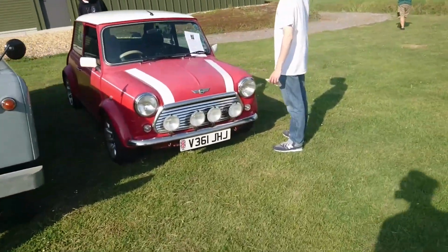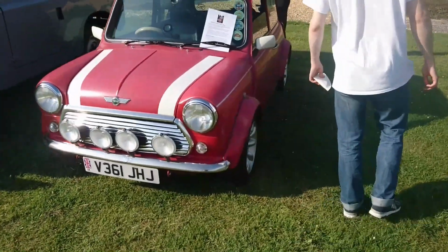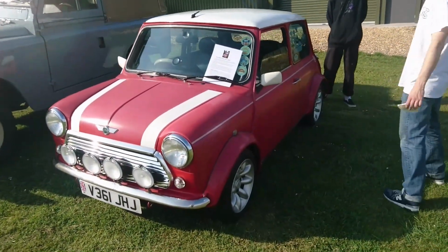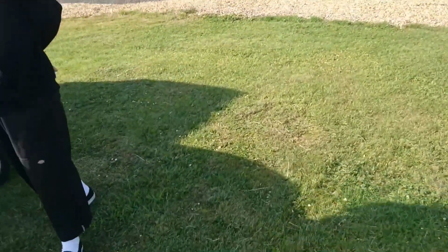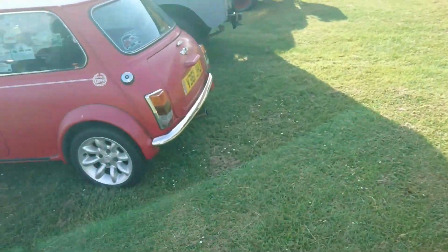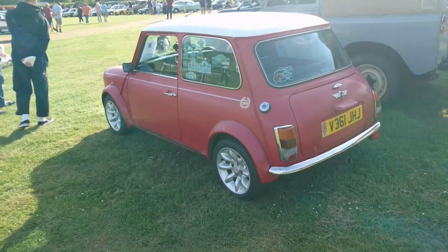And then a very late Mini Cooper from 2000. Bit of kind of paint fade on there. It's not a problem though, it'd soon bring that back. One of many minis here.